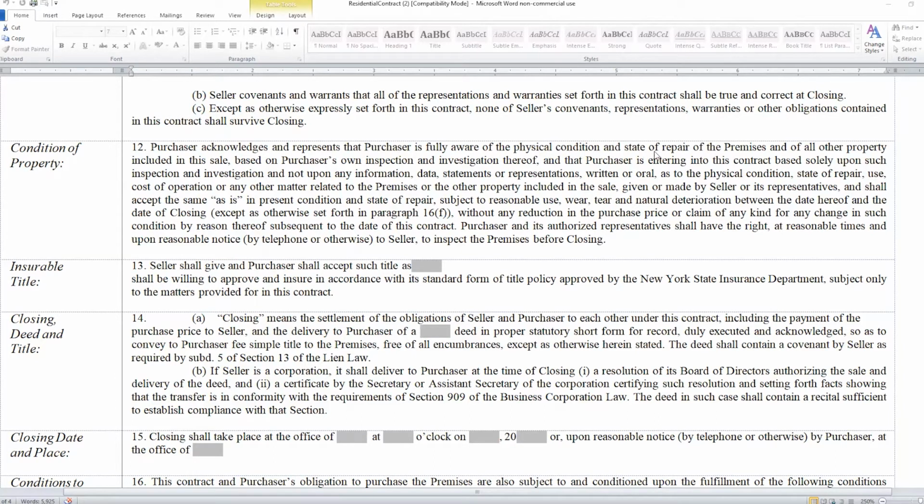So moving on to paragraph 12, this is also an important contract provision. It says here that the purchaser is fully aware of the condition and state of repair of the property. That's basically in essence saying you either conducted a home inspection or you didn't, but it's up to you to familiarize yourself with the condition of the property. And it also goes on to say that the property is being sold in its as-is condition, subject to reasonable use, wear, tear, and natural deterioration between the date of the contract and the date of closing.